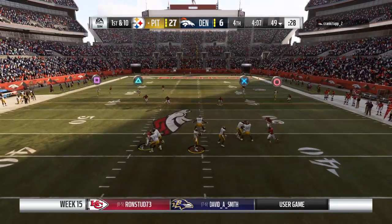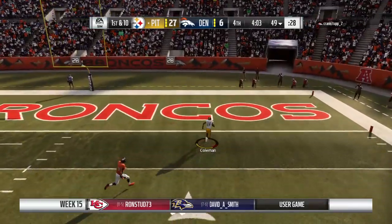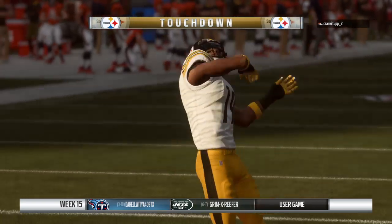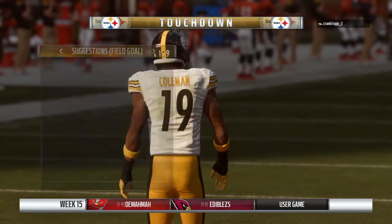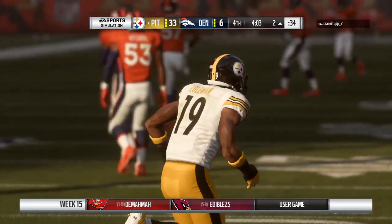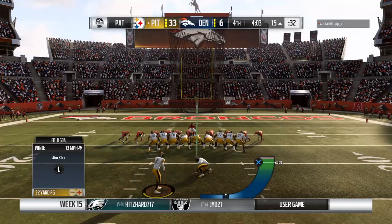I think right now, if I'm the coordinator, if I'm down on the field. This is caught inside the 15. And into the end zone. Touchdown, Pittsburgh. Corey Coleman, his fourth touchdown on the year. And the Steelers are going to add on to their lead.